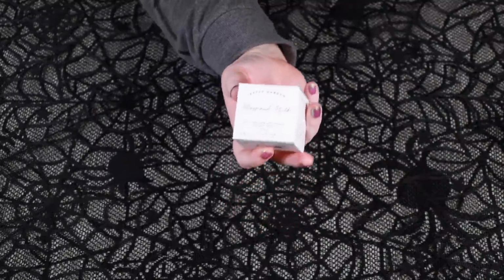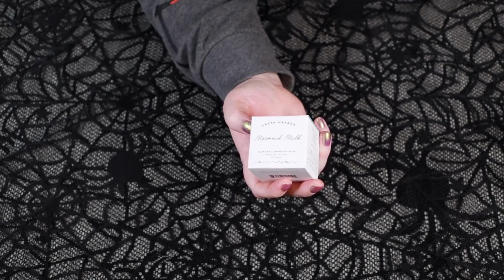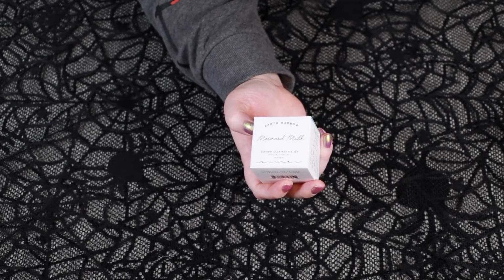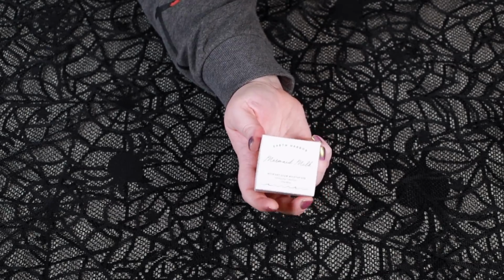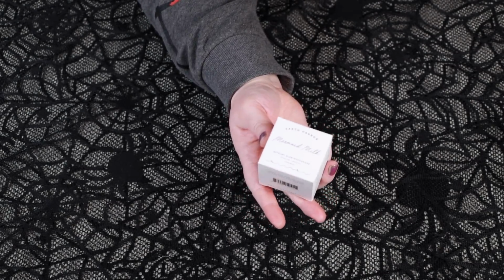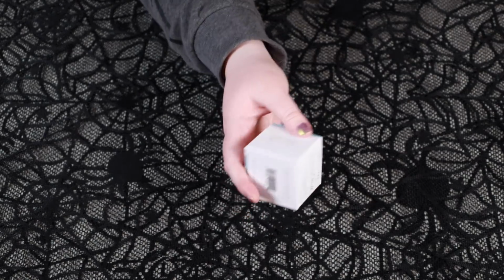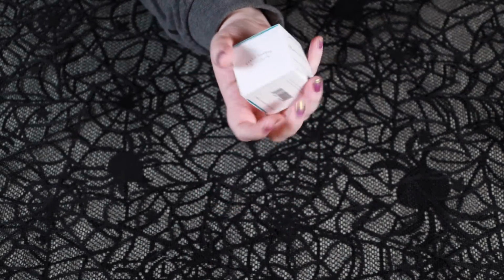We have this product from Earth Harbor, and this is Mermaid Milk. This retails for $42. Packed with spirulina, matcha, hyaluronic acid, and concentrated phytonutrients and antioxidants, this daytime moisturizer will hydrate, reduce redness, and rid you of dullness to give you that mermaid glow that you want all year long. That's really cool. I love a good moisturizer, and anything that reduces redness is a-okay in my book.